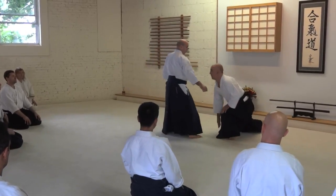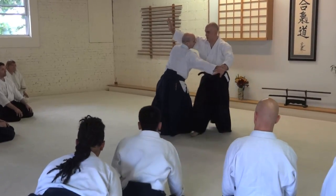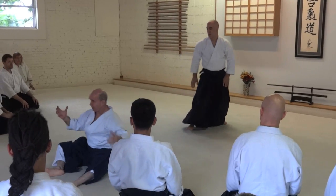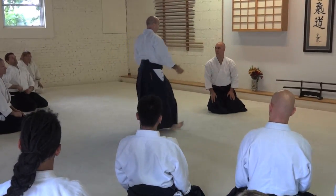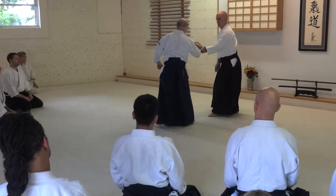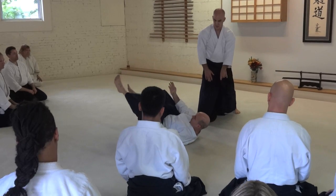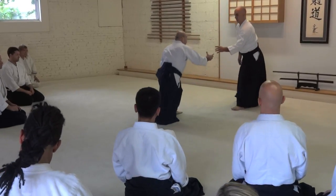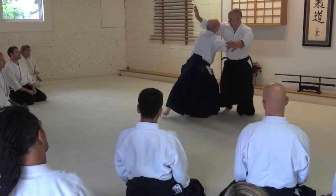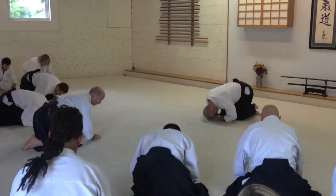If you throw me harder, I can use my hand. But the order to use it is the one close to him first. If I use the other one, then this is going to stop my legs from going this way. So I would use the closest one and then the other one. Okay? So you try that?